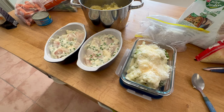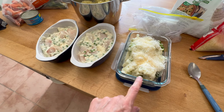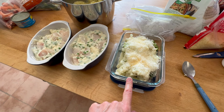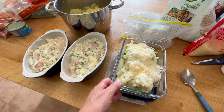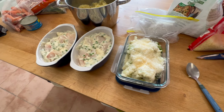Let's go through what I've made next. I made a big pot of cheese sauce. I cooked up some broccoli and some cauliflower. And I've made a broccoli and cauliflower in a cheese sauce topped with cheese. That's a great side dish to have with anything from sausages to chicken, anything you like.